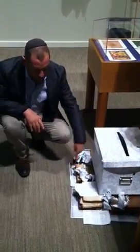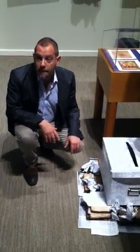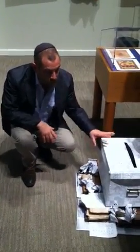These are from the JTS library. These are discarded books and photocopies of holy books. So what's holy, what's not? How do we recycle the sacred and make it our own? This is Remains to be Seen, my exhibit.